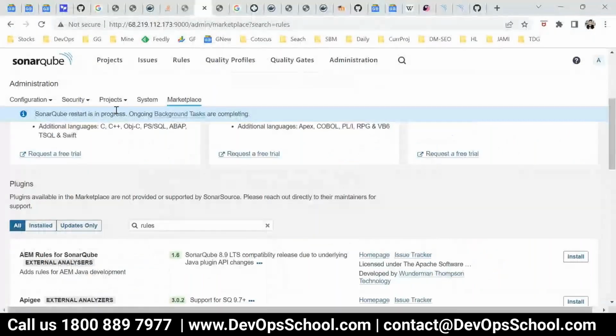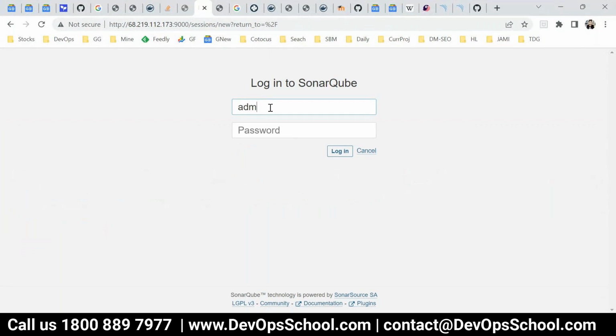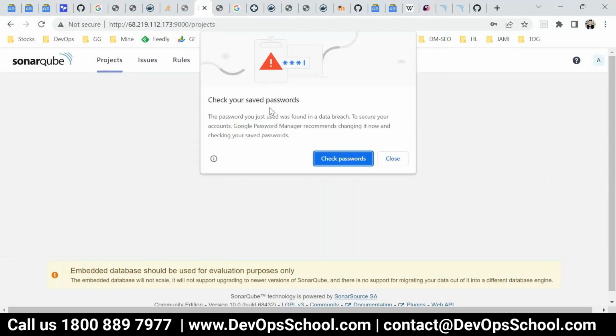Okay, Rajesh, if you're downloading rules right from the marketplace and you don't have anything specific to your needs, how do you add custom rules? You have to learn Java programming to create custom rules.